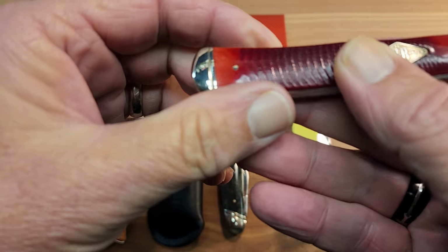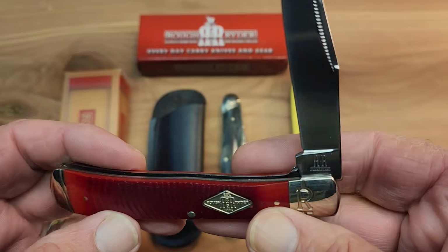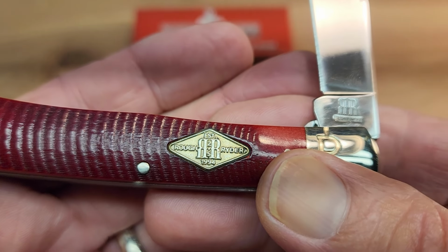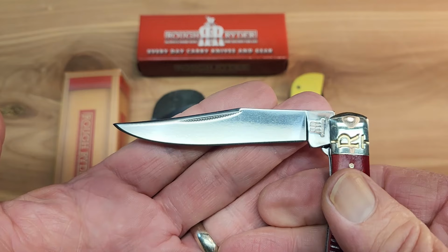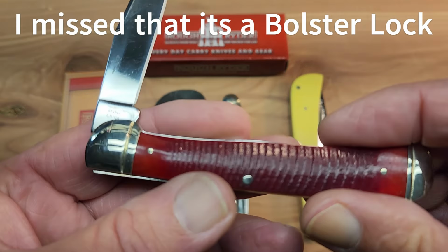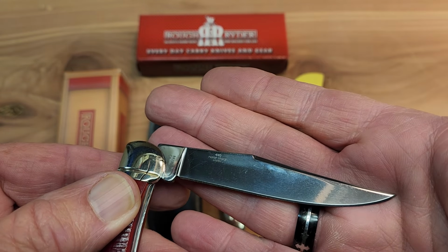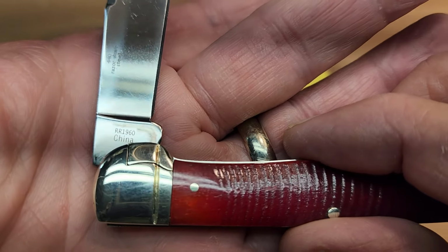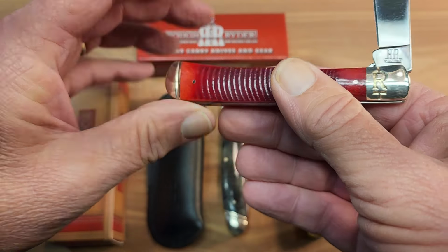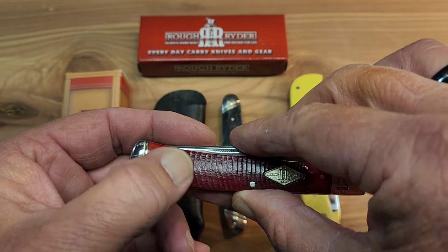Look at this one. Looks like we got red bone here. Of course, the old R on there. Threaded bolster here. And we got the Rough Ryder, established 1994. Look at that blade. Got the nice long nail nick, the scalloped nail nick there. And just a wonderful job with that bone. Yeah. And this is model number, it says 440 razor sharp. And RR 1960 is the model number on this one. So I'm assuming this is like a slimline trapper, single bladed trapper. Beautiful bone here.